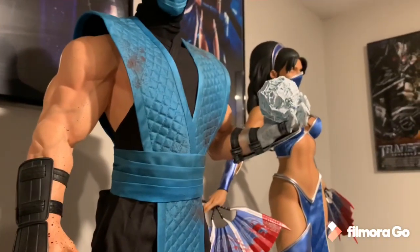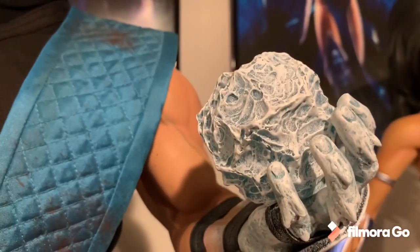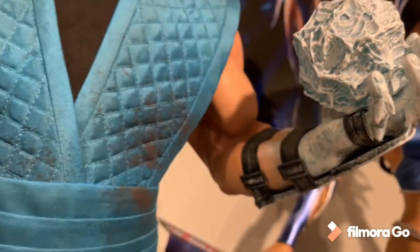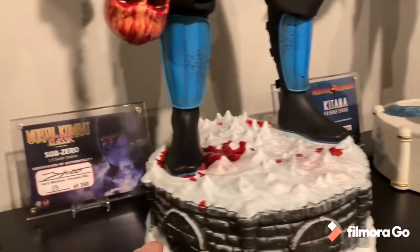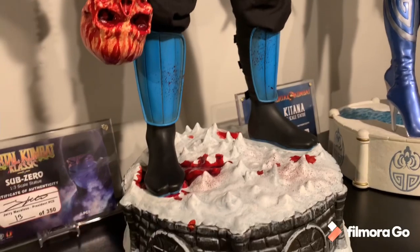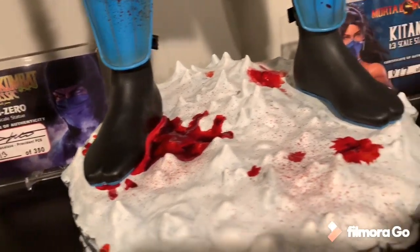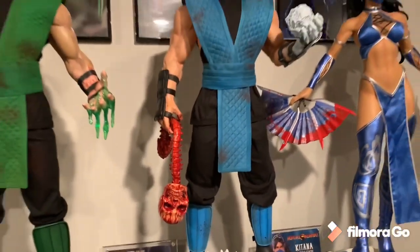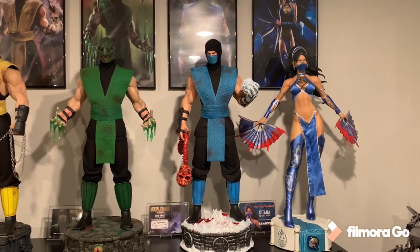Does have a light up freeze hand where he's developed the freeze ball. And it looks great how the freeze effect is going into his arm. The base is amazing. I absolutely love it. Very Sub-Zero themed with his logo all throughout. The snow effect looks amazing. The blood, I mean, look at that blood. It looks so well done. Splatter everywhere over his boots. They absolutely knocked it out of the park. It's an amazing 1/3, and that made number 9 on my list.